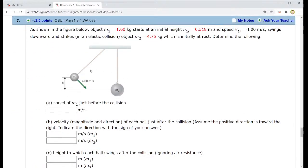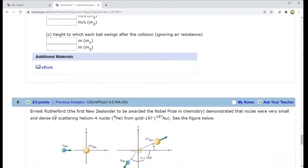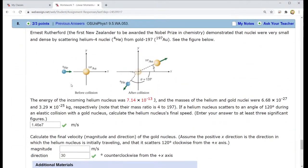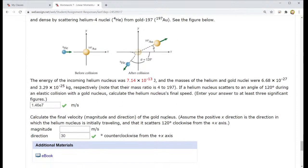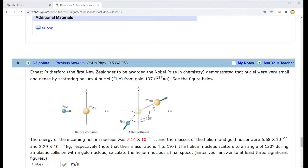Here's the elastic pendulum, the problem that we were just considering, and you're asked to figure out what's the post-collision velocity of each of these balls, exactly what we were just talking about. All right. This problem right here is pretty hard. I didn't even enter an answer there yet. But remember I said I would be doing a tutorial video. So that's the tutorial video I'll be doing and posting.